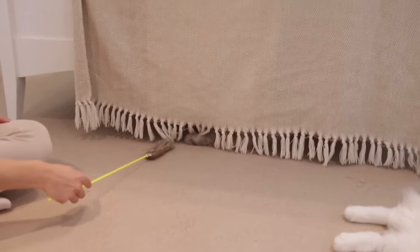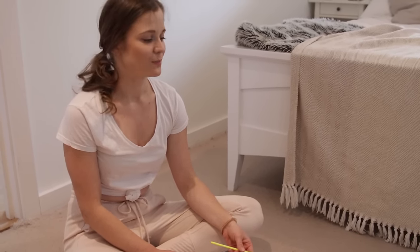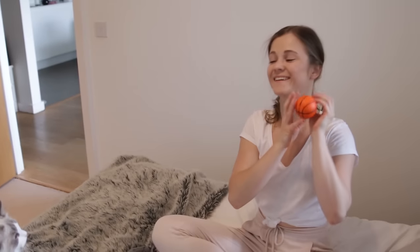Just a second ago, she was very sleepy, but her instincts got the better of her, and she just has to hunt it. When your kitty is hiding under the bed and is scared to come out, definitely don't force it to come out, just let it come out on its own or for a play. But it's definitely a good idea to play with it a little bit while still keeping it in its safe place.